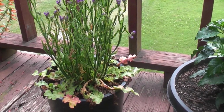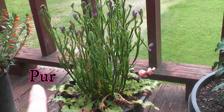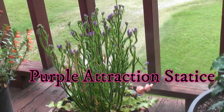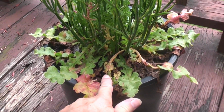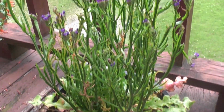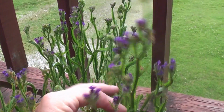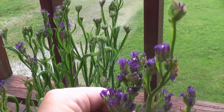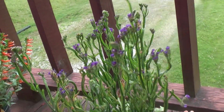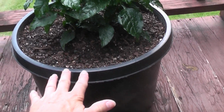And here is, I'll have to write it down what that is. I've already forgotten it, but for a long time it just had the rosette on it, and it has finally sent up its bloom spikes. I'm hoping that they get much showier than this, but we'll see how that goes. No pollinators so far. Here is a recent addition that I've got in a fairly large pot here.